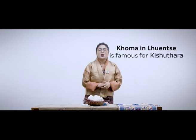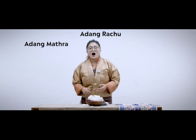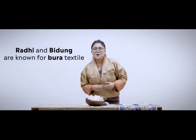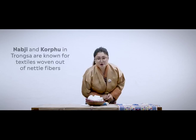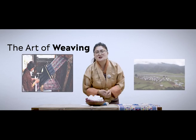For your information, my dear friends, let me tell you where this art comes from. Khoma in Lhuntse is very famously known for Kishuthara. Then we have other Mathra, other Raju, other Kamar. These come from Ada. Ada is a village in Wangdue Phodrang. Then we have Bura. Bura comes from Radhi and Bidung. Then we have Bumthang Mathra and Yathra. That comes from Bumthang, which are made from sheep wool and yak wool. And Nabji Korphu has succeeded in making knitted fiber. Merak and Sakteng also practice this art of weaving.